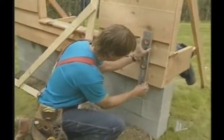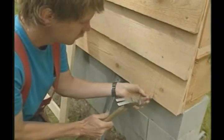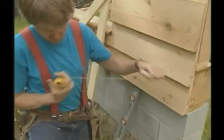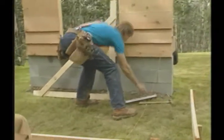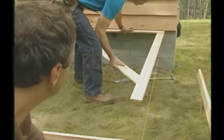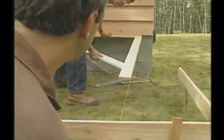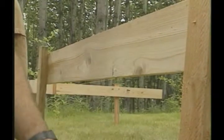The first thing I do is lower the mark representing the edge of the deck framing closer to the level of the batter boards. Then drive a nail to hold one end of my string. I roll the other end out to Paul, and then the two of us adjust the line perpendicular to the building using a large homemade square. Okay, mark. Then Paul secures the other end to the batter board.